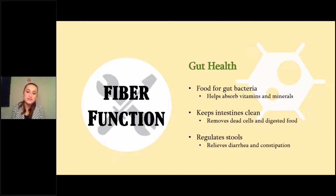Fiber in the gut helps us absorb vitamins and minerals. It keeps our intestines clean, like we mentioned. Since it's non-digestible, it helps remove a lot of those dead cells, digestive food, and any other debris in our intestines to keep them nice and clean. It also keeps us regular. It helps prevent both diarrhea and constipation, and overall helps us keep a healthy digestive tract.